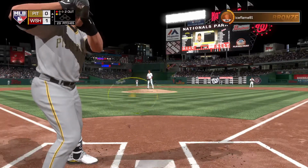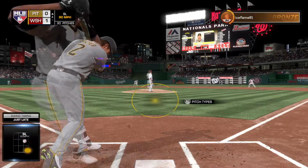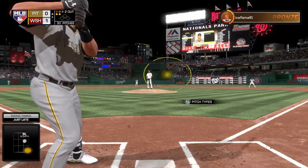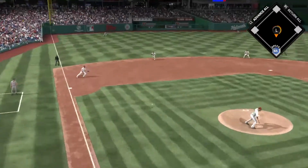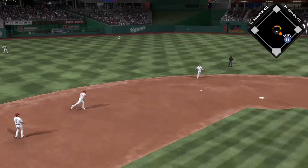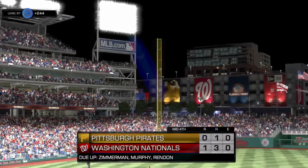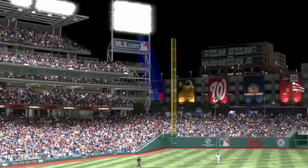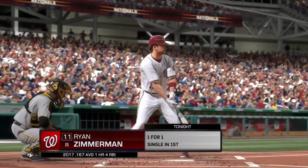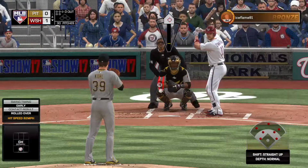No runs, just 1 hit, and no errors so far for the Pirates. A ball and 2 strikes the count now with the bases empty and 2 away. Hit on the ground toward the left. Story picks it up. Throw to first in plenty of time, and the side is retired. Stepping in and ready for another shot, Ryan Zimmerman. He'll lead things off here in this 1-run contest.